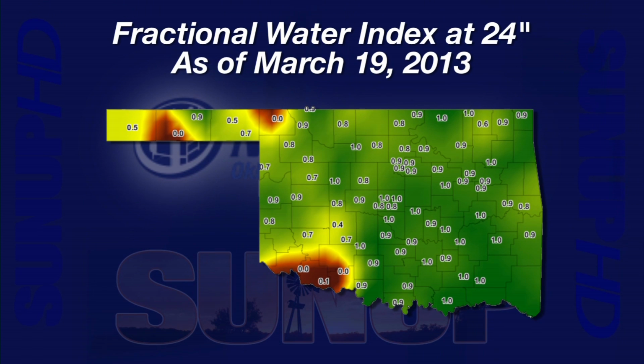Good soil moisture in the root zone of wheat and canola gives us more hope that these crops will turn out well, and good upper soil moisture will also help get pasture and hay off to a good start later this spring. And having good soil moisture is the first step to getting more water into Oklahoma's ponds and lakes.